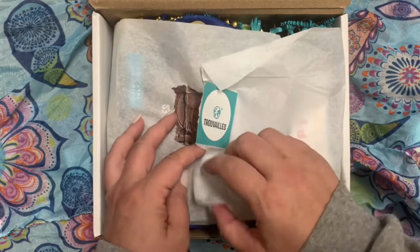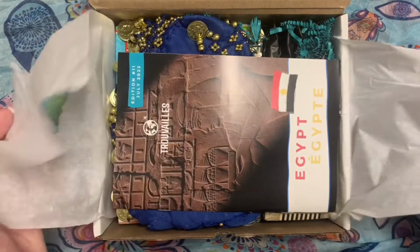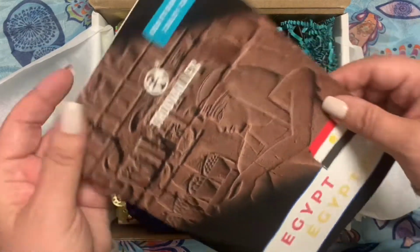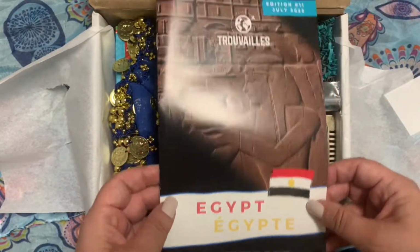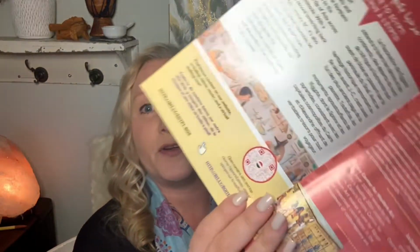Open this nicely. Hopefully, all right, so what we have in here now is a beautiful book. It tells what's inside. Ooh, they even have bonus content on their website with videos, music, and a virtual walking tour. We'll have to check that out.